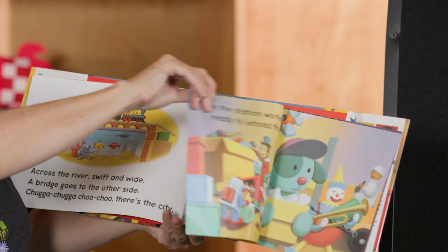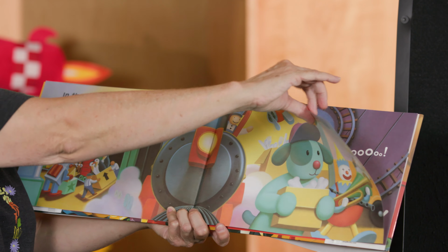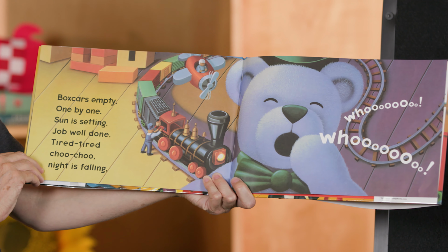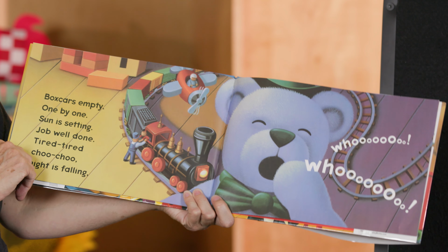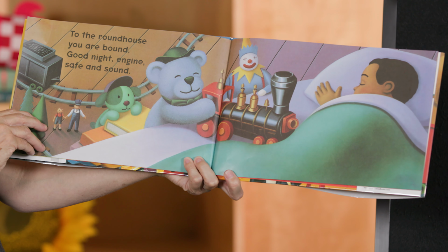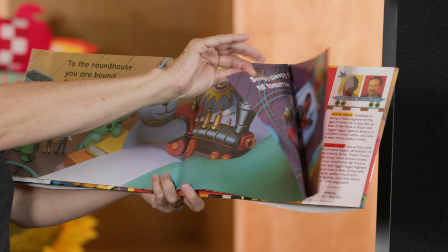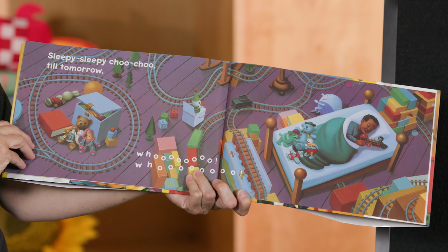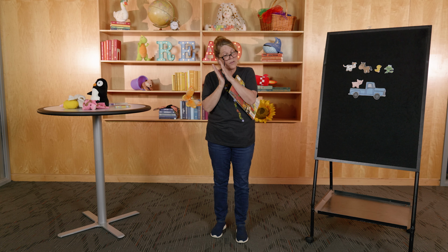Let's see what's gonna happen. In the station, workers wait, ready to unload the freight. Boxcars empty one by one. Sun is setting. Job well done. Tired, tired. Choo, choo. Night is falling. Woo, woo. To the roundhouse you are bound. Good night, engine. Safe and sound. Sleepy, sleepy. Choo, choo, till tomorrow. Woo, woo. The end. Good job. Is everybody sleepy now?